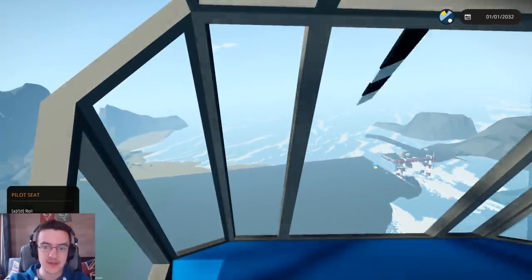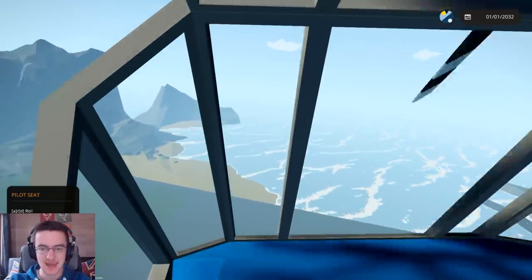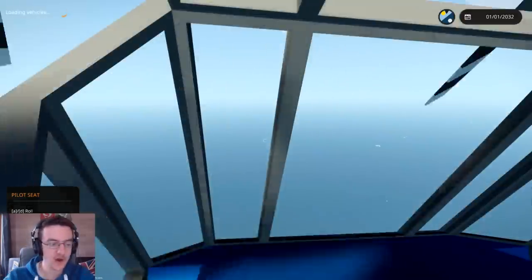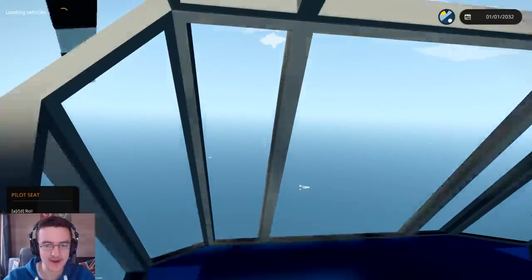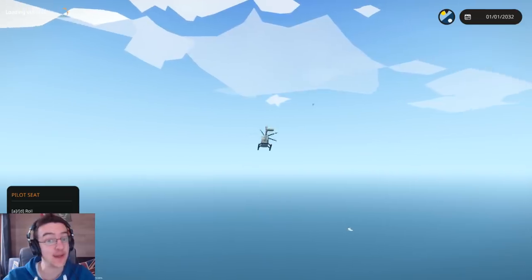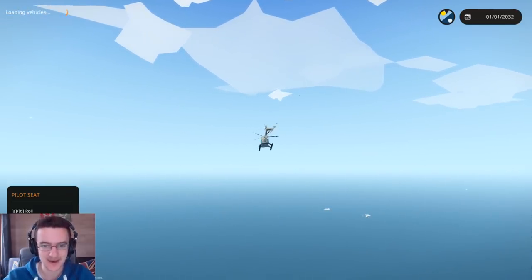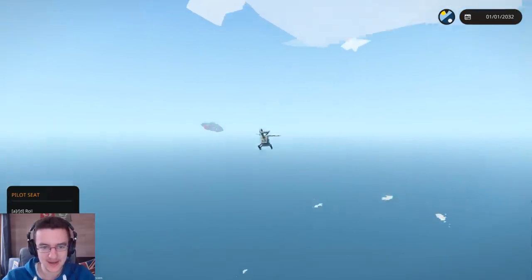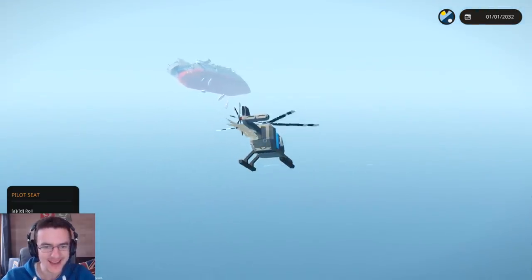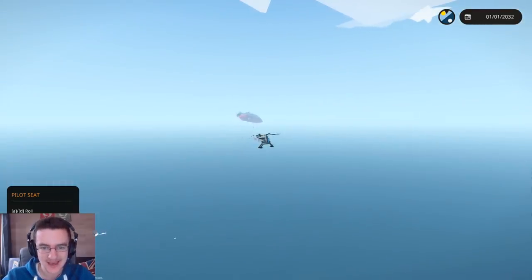Right, we need to go find the ship. We need to find the... What is it? HMTS Olympus. The Olympus. We've got loading vehicles, so it must be around here somewhere. We're about to be turned into something going very, very slowly. We're going to be very, very slow after this. Oh, here it goes. It's loaded. It's loaded in. It is midair and stuck there.